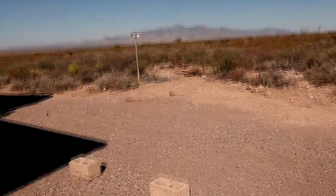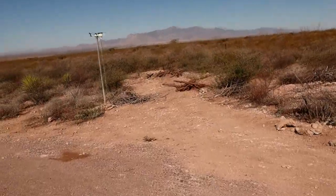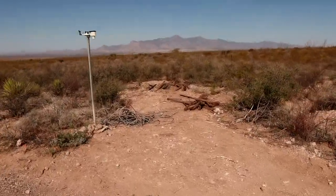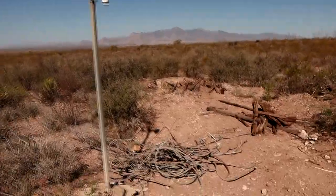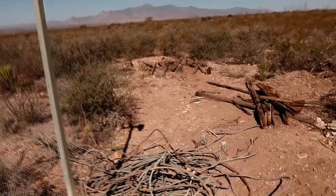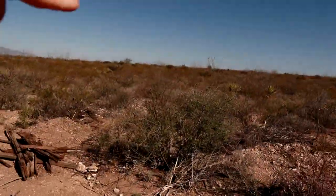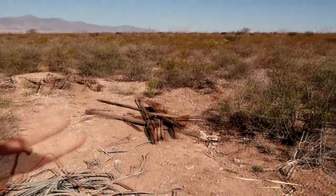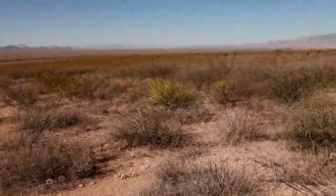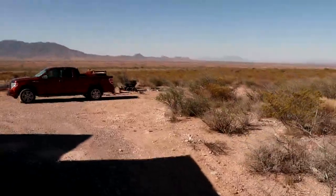There's a lot of debris. The one thing about this property is it's been neglected for almost 100 years. People have been dumping car parts, cars, appliances, and everything else that you could possibly imagine. That's conduit I just dragged out from about 50 yards that way. There's a whole lot of old abandoned structures like hog pens and rabbit hutches and things like that.